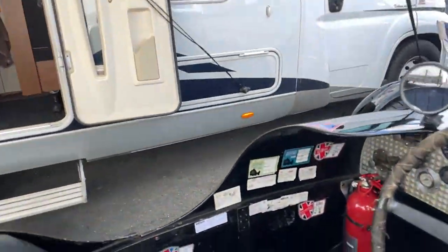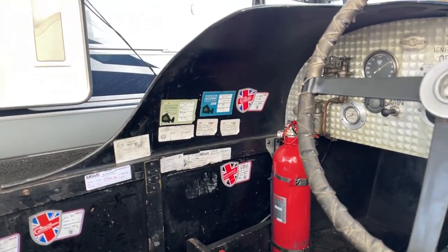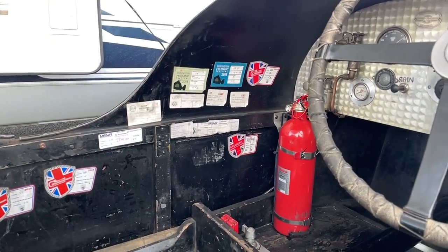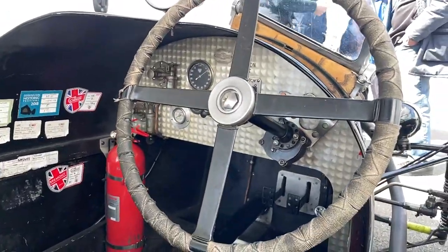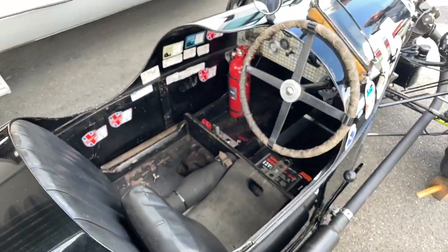I'm going to show you this real quick. If you look inside here, see those stickers? 2014, 2018, same meeting. It's got stickers from way back in the day, from racing at these events. Very basic interior, but that's what it's all about. I love cars like this.